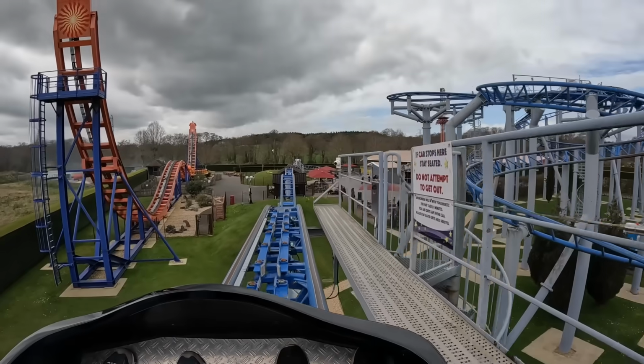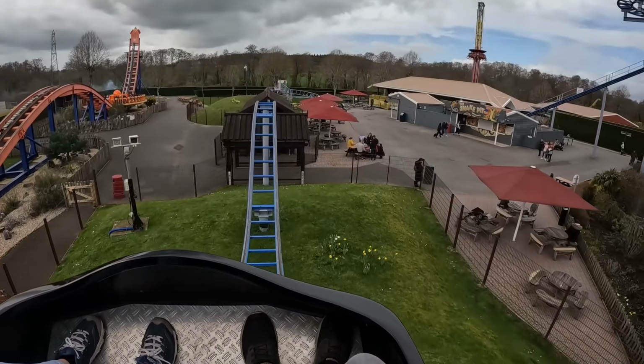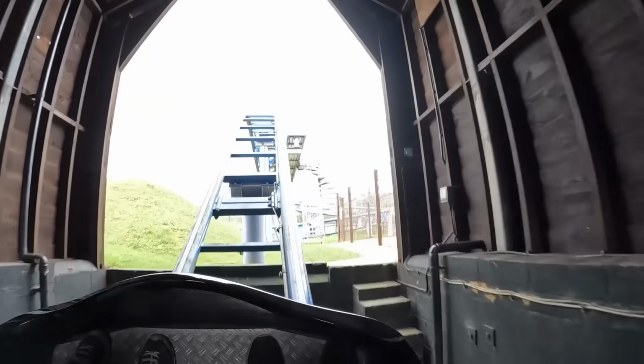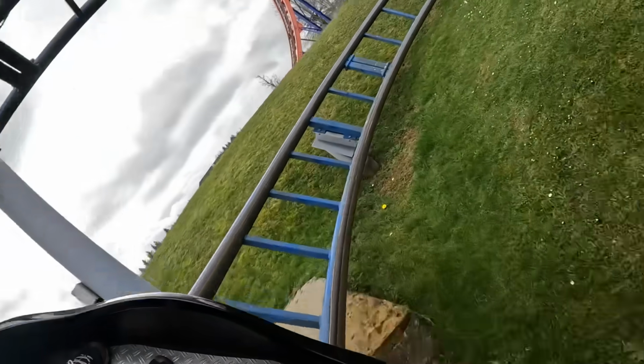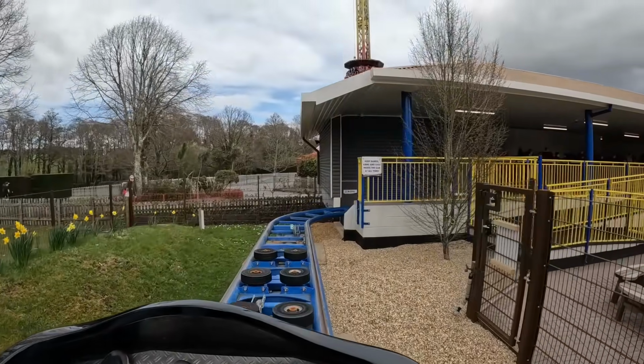God, it's a good character, this. Whoa, into the shed. Full of drops, full of helixes. And daffodils at the moment. There we go. Oh, it's a good ride, that. Really good.